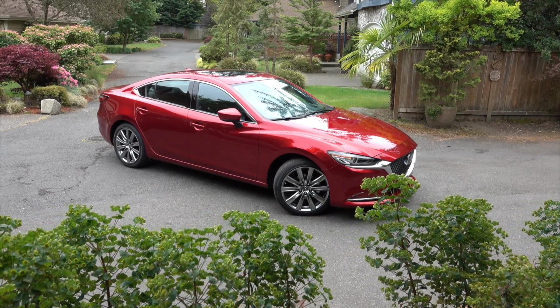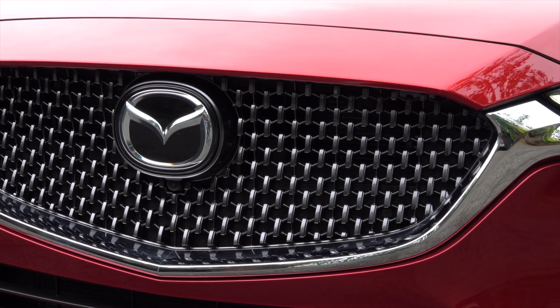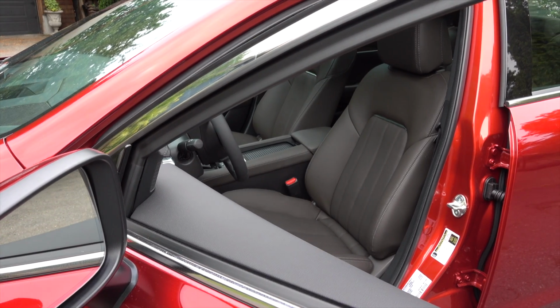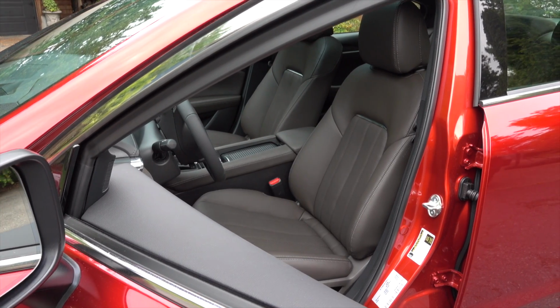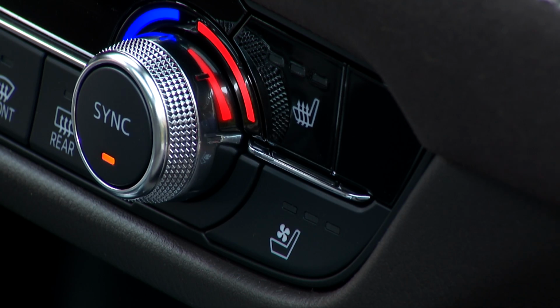Automatic emergency braking is now standard. Mazda aficionados will notice the grille's been redone. Inside the Signature, the Napa leather seat's chestnut color is supposedly inspired by Japanese temples. I simply appreciate that they're comfortable, heated, and vented.